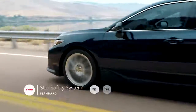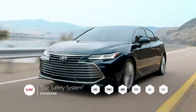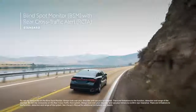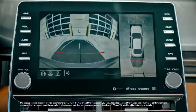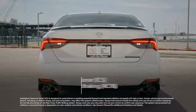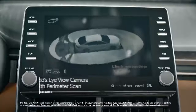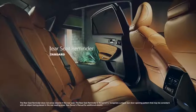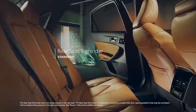Additionally, Avalon also features the STAR safety system, as well as an impressive list of safety and driver assistance systems, including blind spot monitor with rear cross traffic alert, electronic parking brake with brake hold, a backup camera, 10 airbags, an available intelligent clearance sonar and rear cross traffic braking system, an available bird's eye view camera with perimeter scan, and a new rear seat reminder that calls attention to any precious cargo you may have left in the back seat.